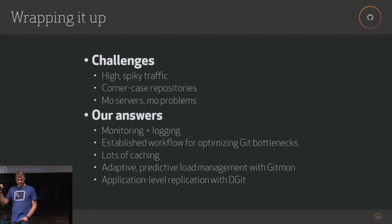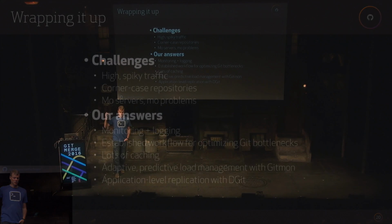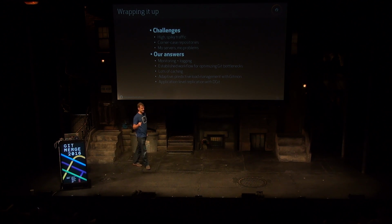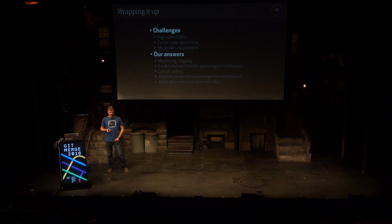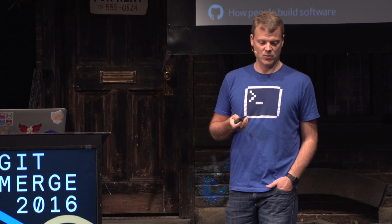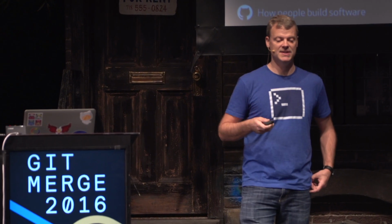And our answers, as I talked about, we monitor everything. We log every single Git operation. We have an established workflow with Git core developers who can make Git faster for us. We cache everything. I introduced Lariat today. We do adaptive and predictive load management. That's Gitmon. So we prioritize light traffic over heavy traffic, effectively. And finally, we have moved replication from being at the disk level and the server level to being at the application level so that we're keeping 3 copies of everything. We have hot spares of everything.